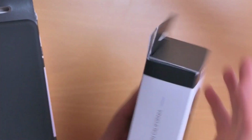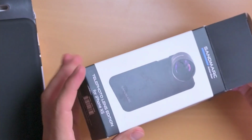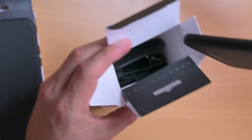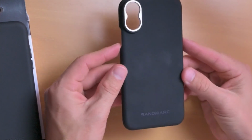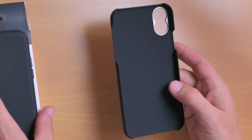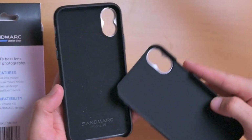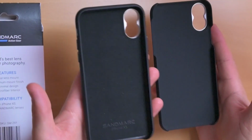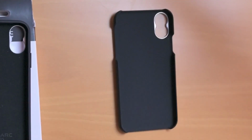But let's get into this and have a little look. Again, designed in California. So there is what looks like the same case, of course, but if you flip it over, it doesn't have that felt inner. So if we flip that over, you can see there, the case here as well, on the sides, there's a bit more of a protection compared to the standard case here versus the Pro case, which they very kindly sent as well. So there you have that.